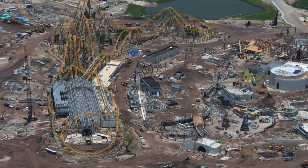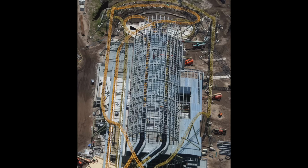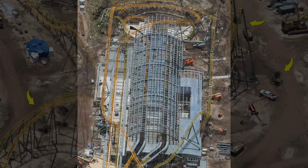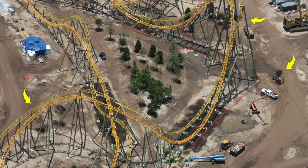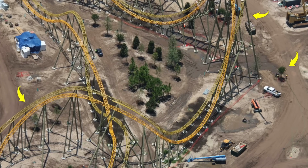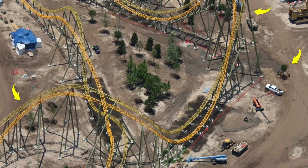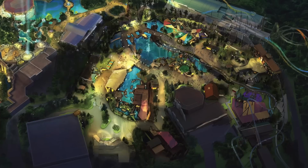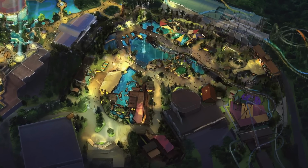The track here has been completed, and the roof of the load area looks almost complete with a few more steel frames needed. A little forest has appeared at this roller coaster, as greenery can be seen on both ends of this attraction, which is rather wild as we are 2 years away from being open and we are already seeing landscaping. Now next to dueling coasters is the How to Train Your Dragon, the Isle of Berk land.